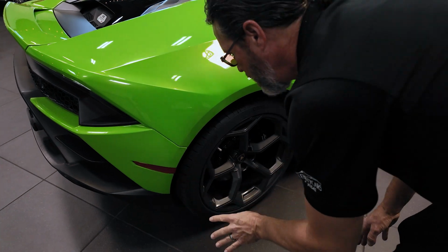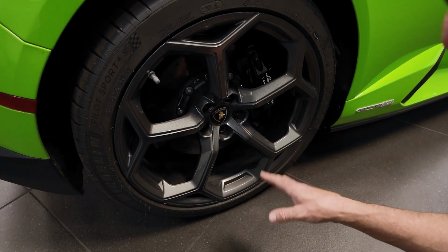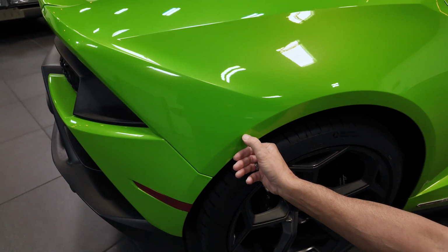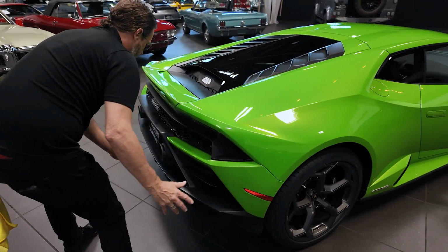Whole lot of nothing. And the rear passenger side wheel and tire, we have no curb rash. Could be just a hair cleaner in here, but other than that, we're in excellent shape. Just a little more goo. Come around the back. I'm going to stay down low here across the back.